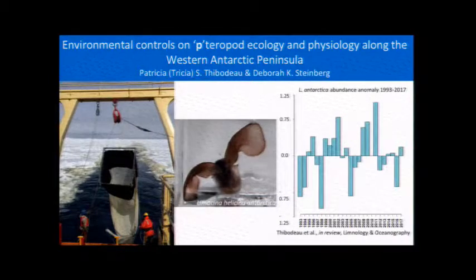So I study pteropods along the western Antarctic Peninsula, and Rosie already gave a wonderful introduction to pteropods. They're beautiful open ocean snails that have essentially evolved a foot into wings, like you see here, that allow them to move through the water column. And there's two main types of pteropods. There's the thecosomes, or the shell pteropods, that are typically associated with ocean acidification. And then there's the non-shell pteropods called gymnosomes that actually eat the shelled pteropods.